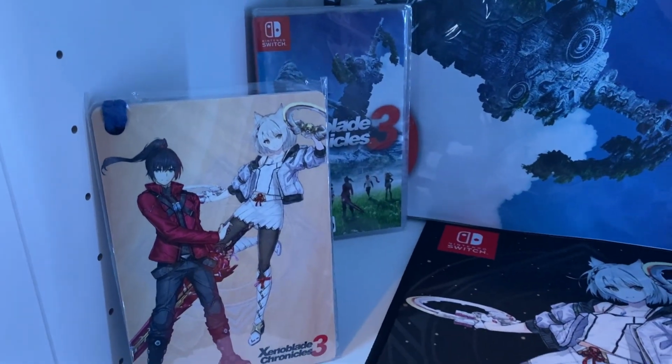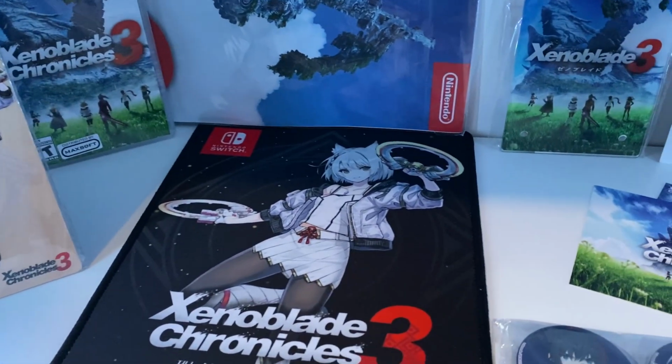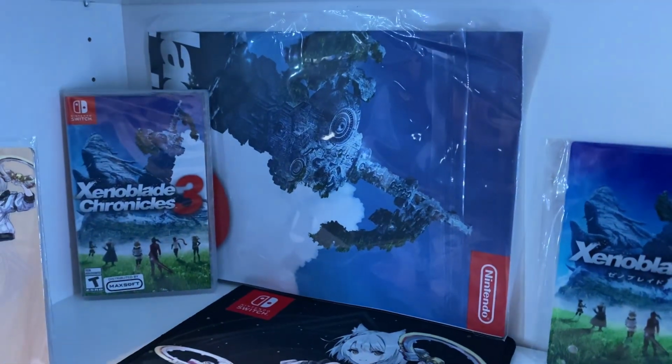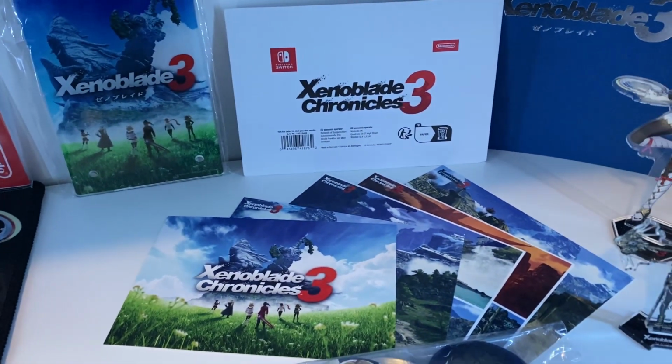Starting over here we have the wooden postcard that was released in Hong Kong. Kind of beside and below that is the Mio mousepad that was released exclusively in South Korea. In the very back we have a pre-order poster from Europe. Beside that we have a nice little acrylic of the game's key art from Japan. This postcard set was released in Europe.